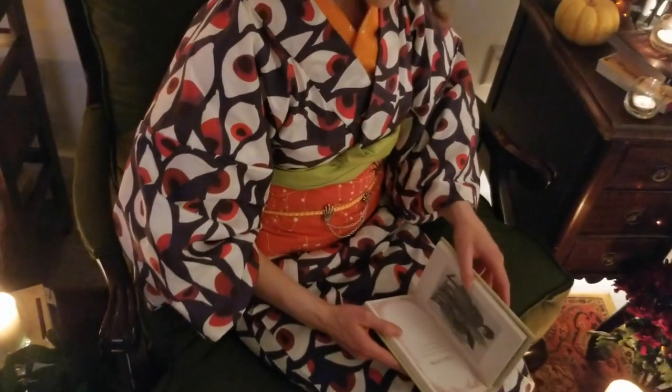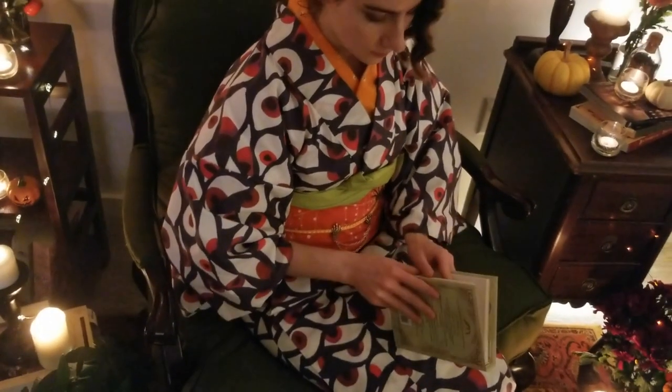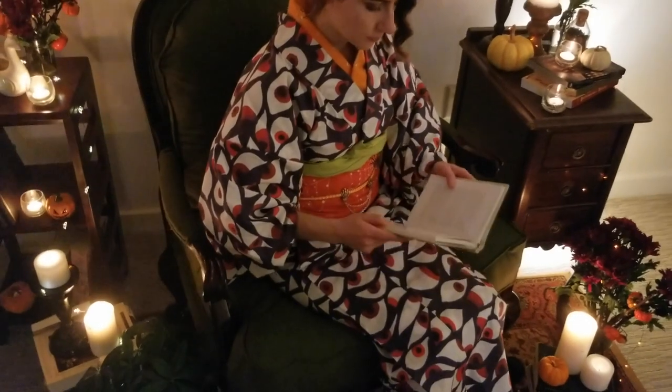I feel so spooky and wonderful in this kimono, and I can't wait to wear it out for the rest of October and into November to keep the spooky vibes going, or just when I need a spooky pick-me-up anytime throughout the year.